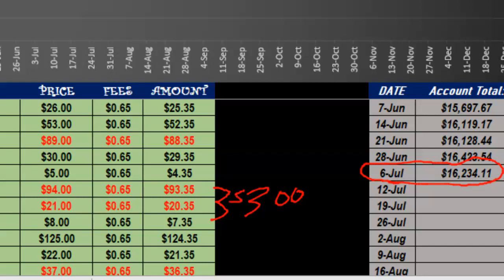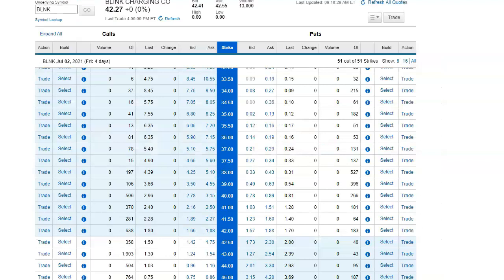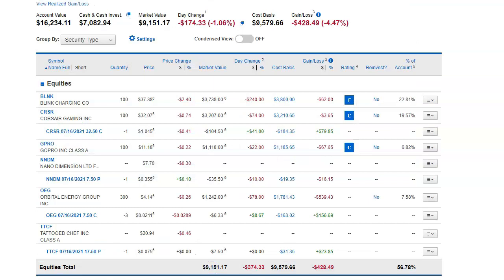So I want to talk a little bit about realized and unrealized gain briefly here. I'm going to look back at this example, which I think will help. So let's look at Blink Charging. This is also one we've done in the past. Looking at this, it's currently at 42.27. The bid's at 42.41. Coming down the chain here, I'm going to sell a $38 put option. So last weekend Blink was at about $42 and we sold a $38 put.